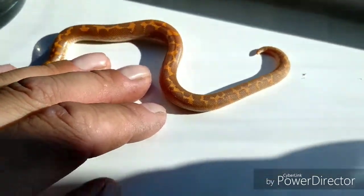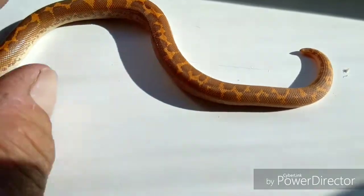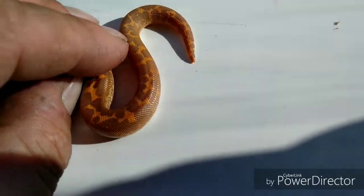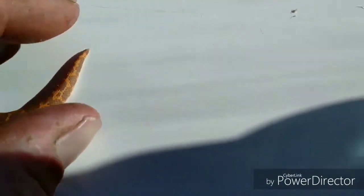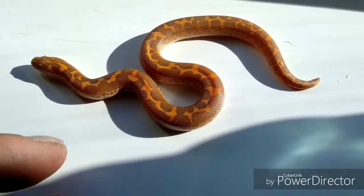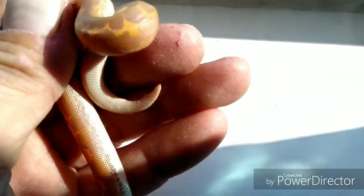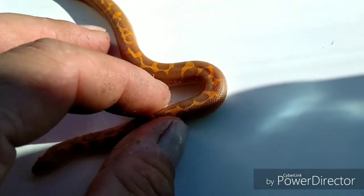And then for some reason, I've noticed a lot with this litter, they seem to have what I'd class as a blizzard effect on the tail. It just gets really busy as it goes down to the tail. Why that is, I have no clue, but they all seem to be like it this year. I do love how clear and crisp them bellies are. But yeah, this one's really, really pretty.